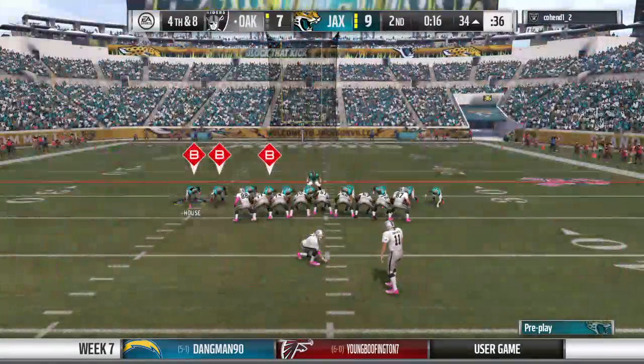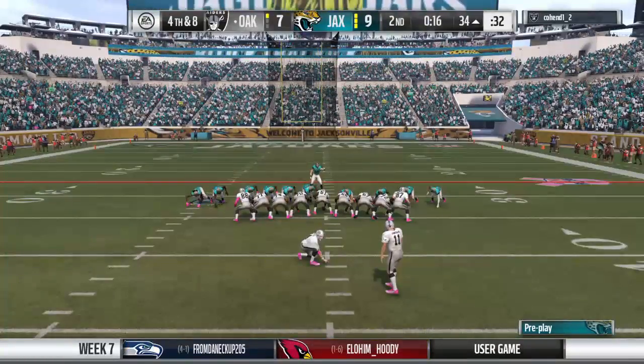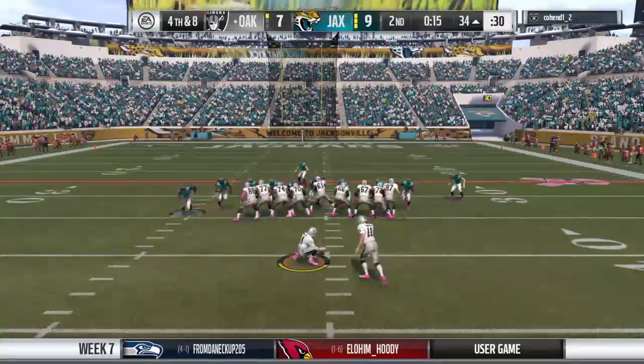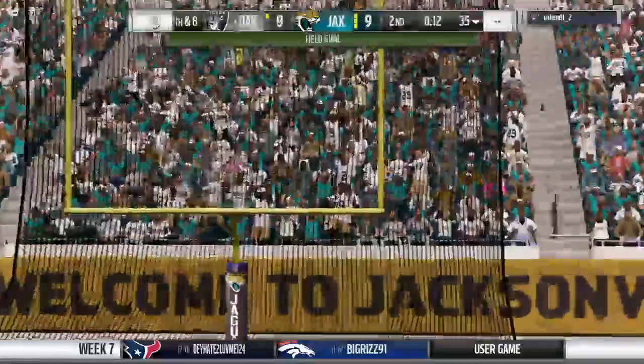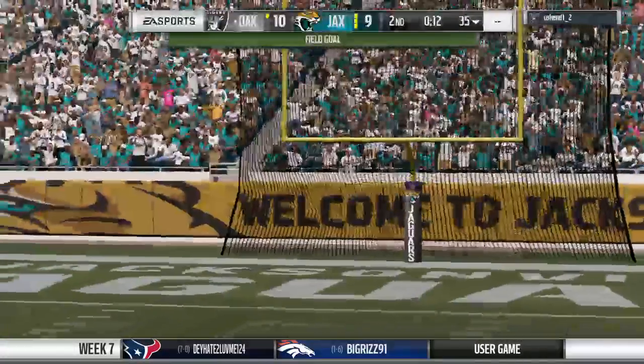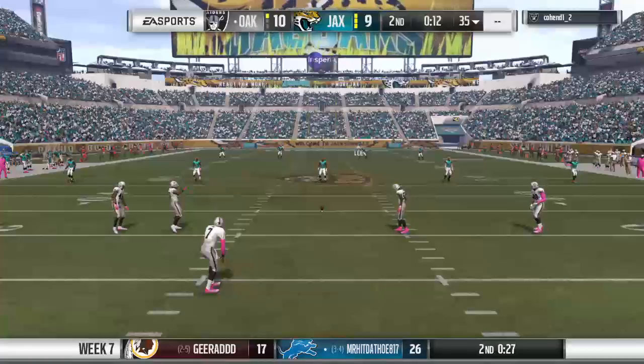So on 4th down, off goes Carr, and on is Sebastian Janikowski. On the right hash, officially this will be a 51-yard attempt. And Janikowski bangs it through. And they take the lead here by a point, 10-9. So they kick it through to take the lead.